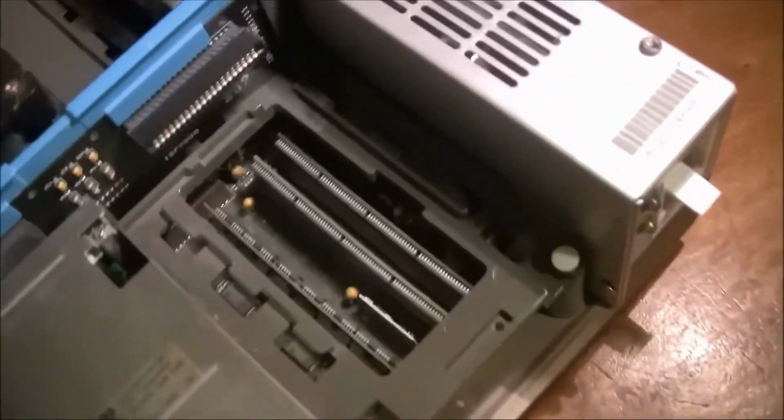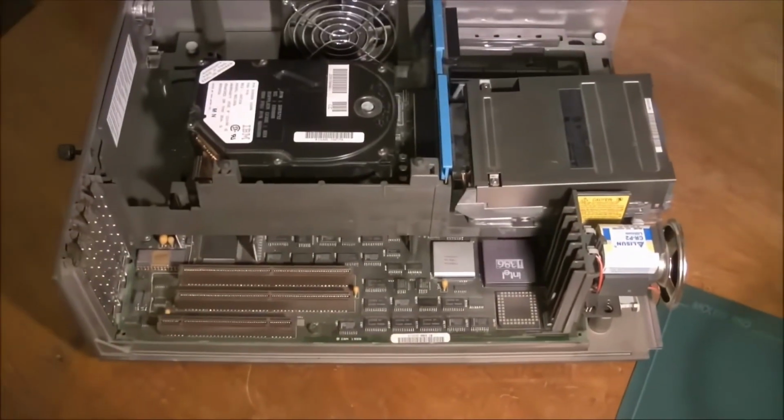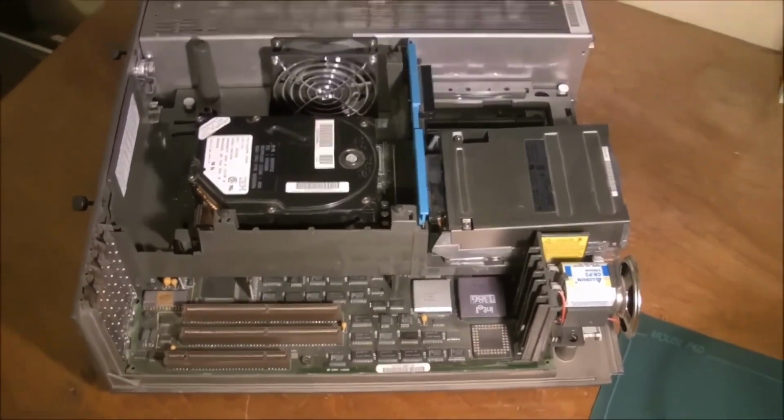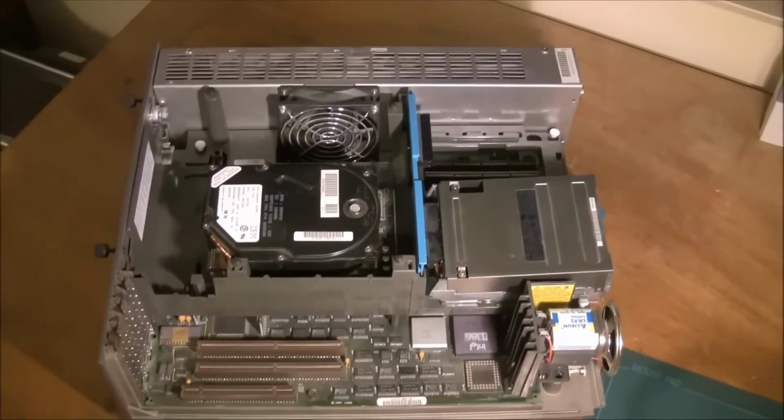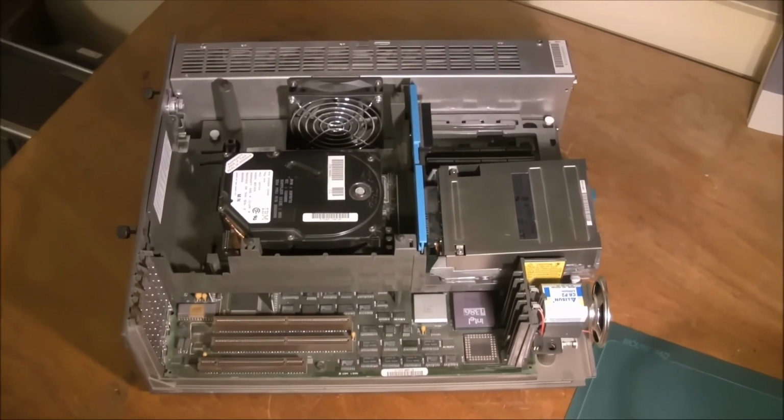Now let me just move this a little. Not easy to do this when you're holding a camera and you've just got one hand spare. So I'll move it to the side. You can see a bit of the circuit board and you can see the MCA slots there. There are 3 of them. I'll just pan back a bit so you can get an impression of the whole unit.